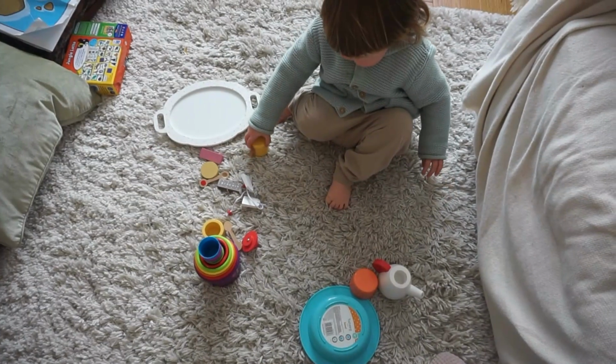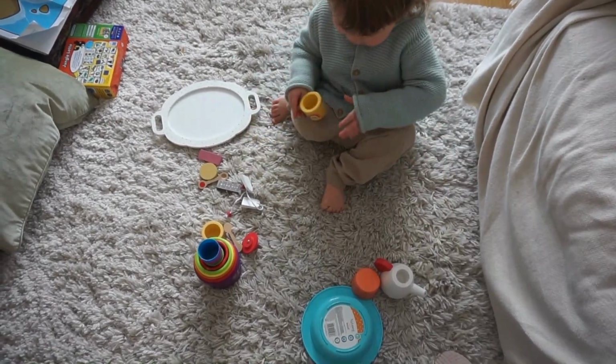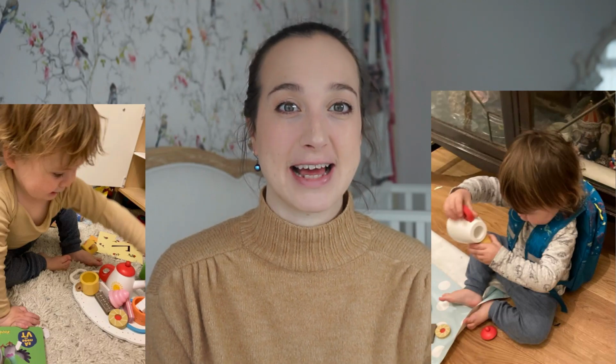On a similar theme, we also had a tea set bought for Arthur. You can say that's an accessory for the kitchen, but he can play with it separately as well. He'll have a little tea party with his toys, so he'll get all his cuddly toys out and pretend to feed them and pour out the tea. It's got a teapot, some biscuits, the cups and his toys. That would just occupy him for a really good while actually.